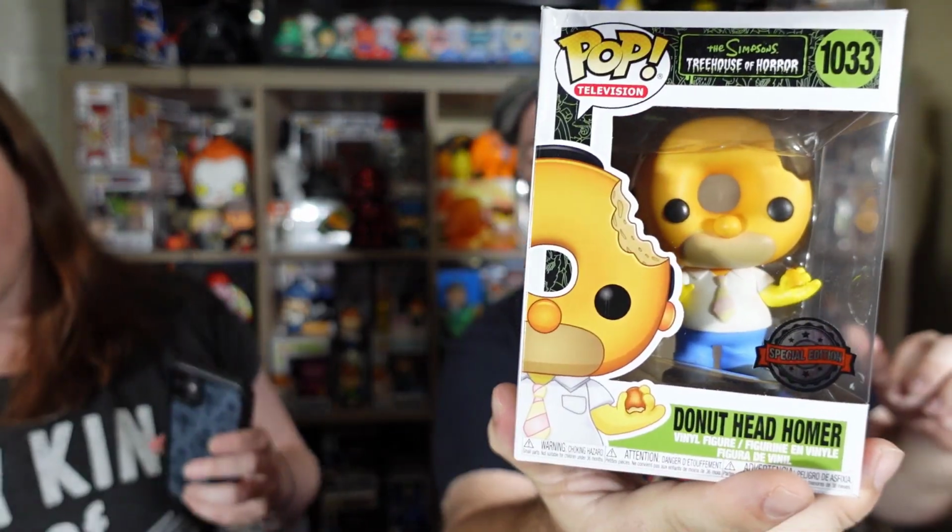A little bit of damage up here. So that little bit of damage. Cool pop. I'm trying to remember. This was like a Hot Topic exclusive, I believe, in the States. So, Hot Topic exclusive, so not too bad. All right. So, pop number 3.